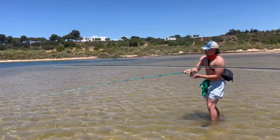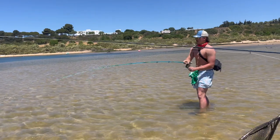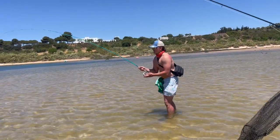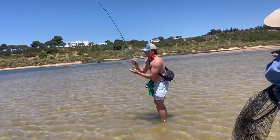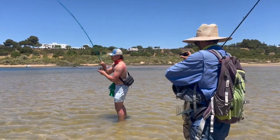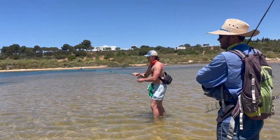Oh, there he is. That's decent. That's the biggest one I've caught today. Nice. This fiberglass rod, you really feel the whole fiber. Yeah, it's beautiful. That's what I like about it. You feel everything.